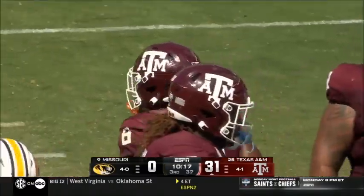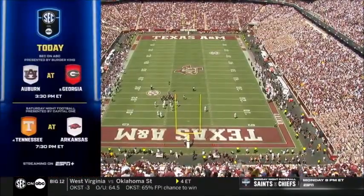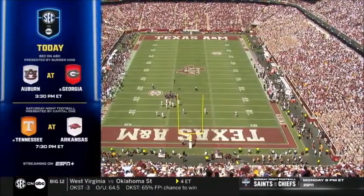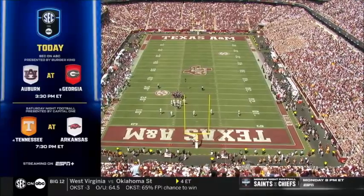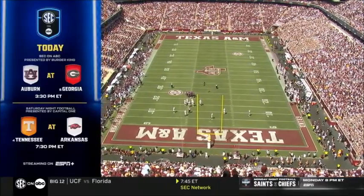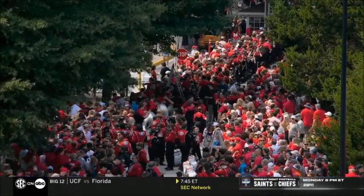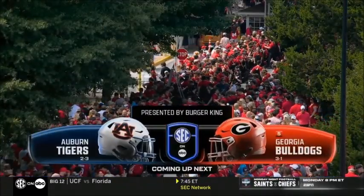And we remind you that the SEC on ABC continues with Auburn and Georgia coming up. And then later tonight, it's Saturday Night Football presented by Capital One with number 4 Tennessee and Arkansas. Tennessee's been rolling, and they get good news because they get help on their offensive line back. They've had some injuries on the offensive line. Now they're healthy there as well.